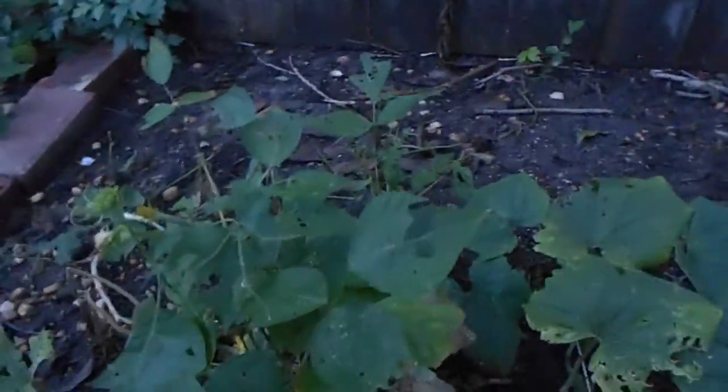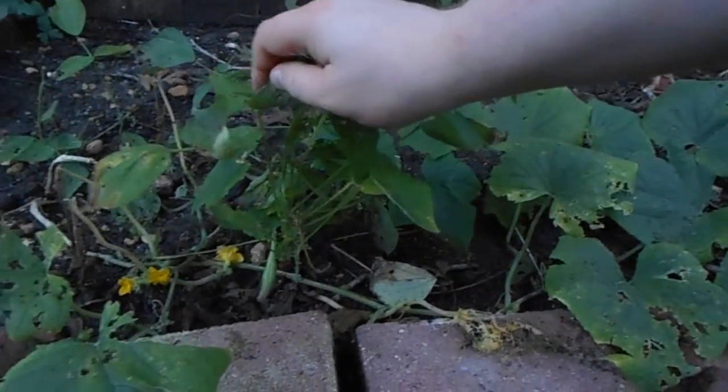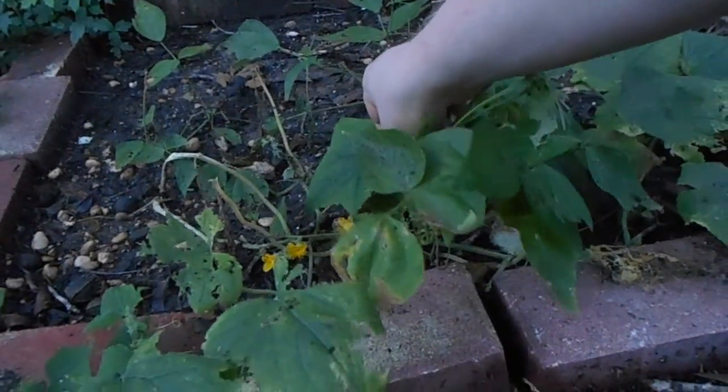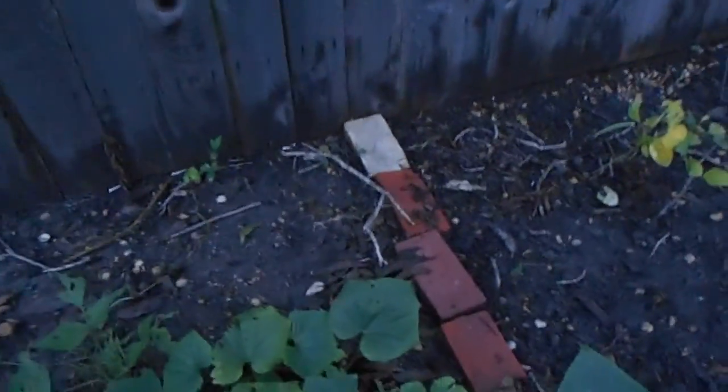I do, however, still have a few beans that are formed. I want to let these grow to maturity because I do want seed off of those because I like these bush beans. They were very tasty, but I do want them to grow to maturity if they can.